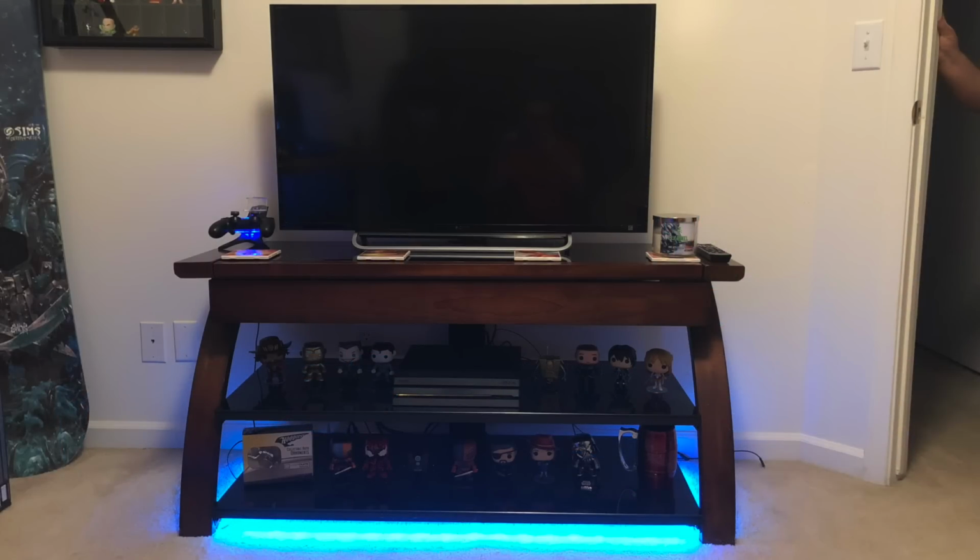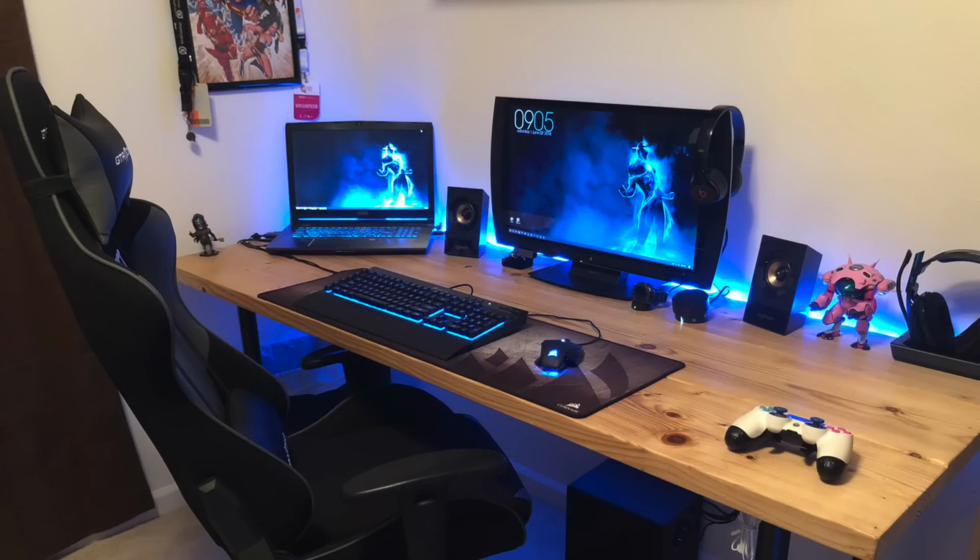And then across the room, he has a nice little entertainment setup with a 40-inch TV there from Sony. Got a PS4 Pro, some pop figures, got that RGB underlighting to really help bring this gaming room together.